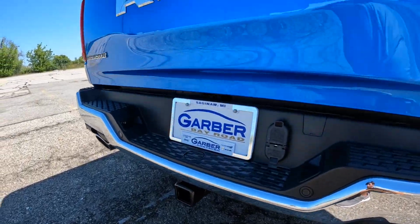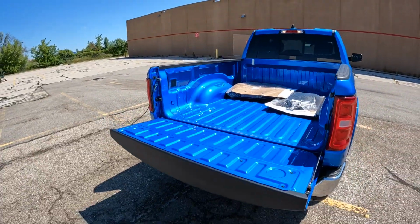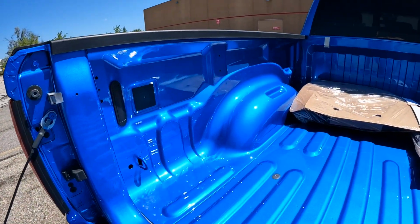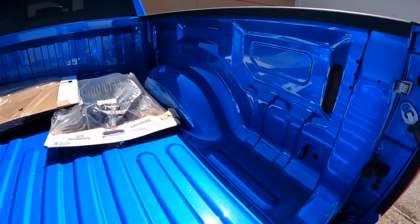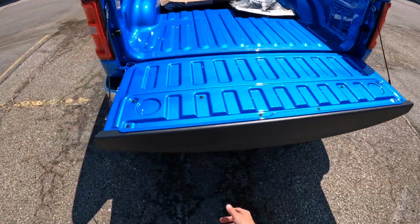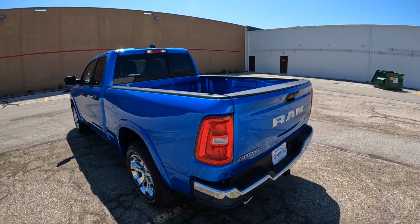Got your trailer hitch, all the connections, backup camera as well, and then a soft open for the tailgate. This truck's also going to have a full painted bed liner, so a good way to just go ahead and get a spray in bed liner once you buy it. You're going to see some hooks all throughout it. Very simple bed in here, nothing really fancy about it, no steps or anything crazy. Lifting this up, doesn't really weigh much.